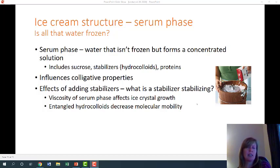So this is affected by colligative properties. Remember that it can be affected by water activity and things like that are definitely different. And the amount of stabilizer that's added. So that's those large carbohydrate compounds that we're adding, the hydrocolloids like guar gum and xanthan gum, or adding in lots of protein. For example, we could add in something like evaporated milk, where we have a higher protein concentration. The effect of having more protein present and having these hydrocolloids present is that it slows down molecular mobility of water. And so we make sure those ice crystals stay small.